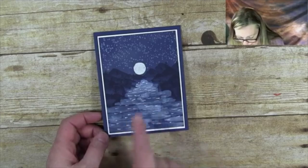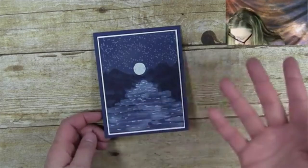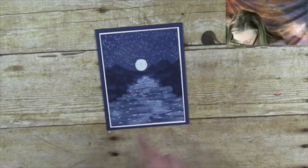To add a little more glimmer on the lake. So this is really cool.